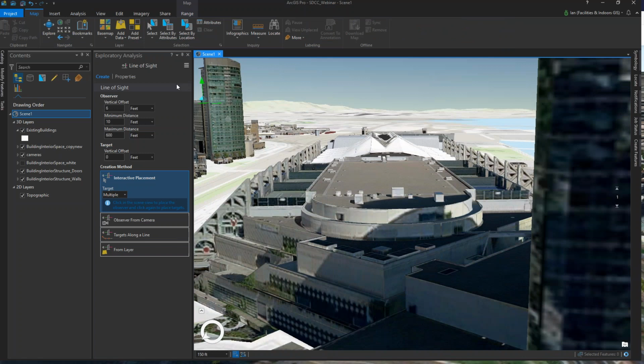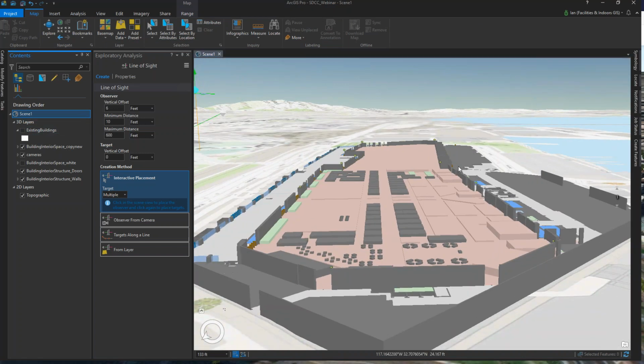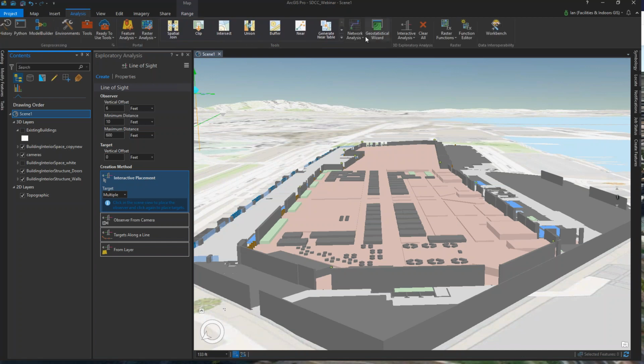So let's head back over to the convention center and take a look at creating some simple view sheds inside the building for event planning. We may already have some CCTV cameras placed throughout the facility, but in this case, we want to ensure that all areas are covered. So just as with the line of sight tools, we can either do single or multiple placements. We can do a variety of other things as well.